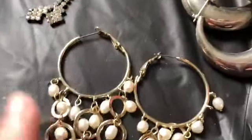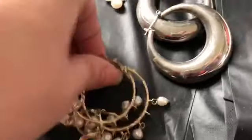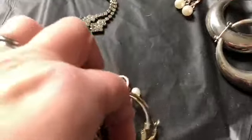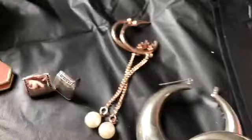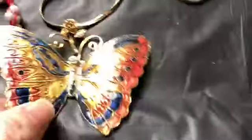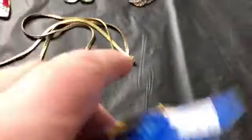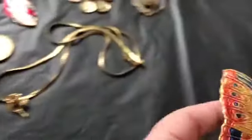Then here's the earrings that I found pairs to, but this one is broken, so this one's gonna go in a craft lot. And this would have been the one pair of earrings in the lot that I might have sold on their own because they're kind of cool, but they're broken. So I've got this pair, this pair, this pair, this pair, this big chunky pair, and then this pair. They will all go in earring lots. Then we have this butterfly that I am definitely going to do something with this guy. I don't know what yet, but I really like him. So I'm gonna hold on to him until I figure out what I want to do.